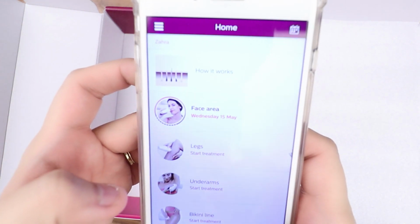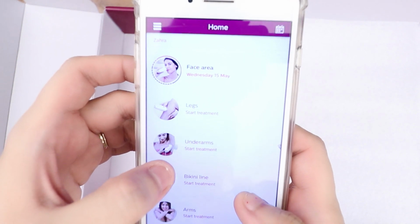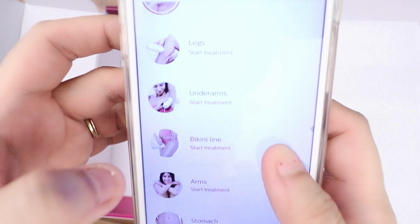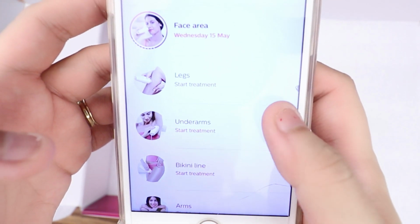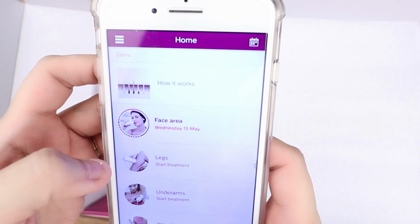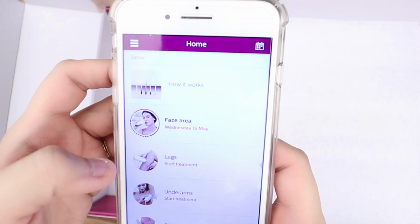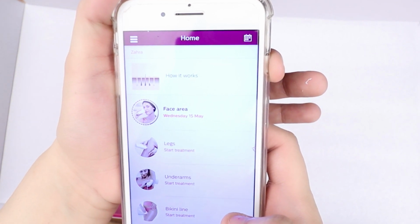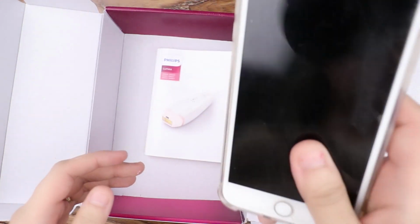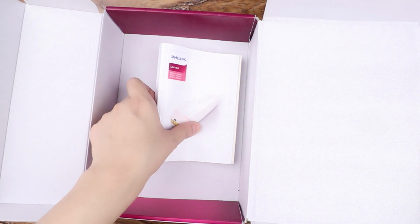So for different body parts, you have different logs for face area, for legs, for underarms, for bikini line, for arms. Even the stomach area is covered. So as I said, almost the whole body. You can log your treatment dates, set alarms, reminders, and after you're done with the full session treatments, you can also set alarms and routine and calendar dates for your touch-ups. So a very, very good and amazing feature. These days, everything is connected to your phone, so why not your home care specialized IPL treatments by Philips Lumea?